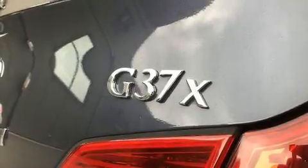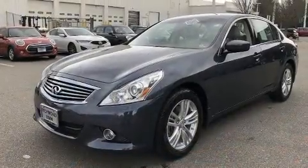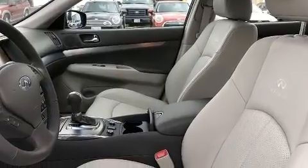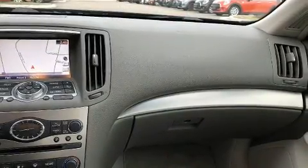Here's a great deal on a 2011 Infiniti G37X. With less than 40,000 miles on the odometer, this four-door sedan prioritizes comfort, safety, and convenience. It features all-wheel drive versatility, an automatic transmission, and a refined six-cylinder engine.